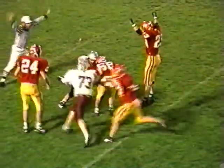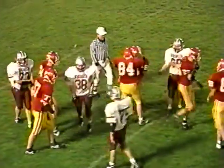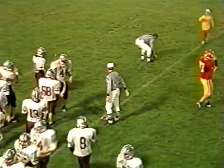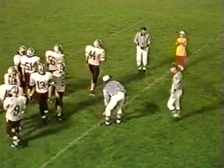Curry with it, pitches back, loose ball. He's down. Curry did what he was supposed to do, but the only problem was his halfback wasn't back there, as the Maroons turn the ball over.